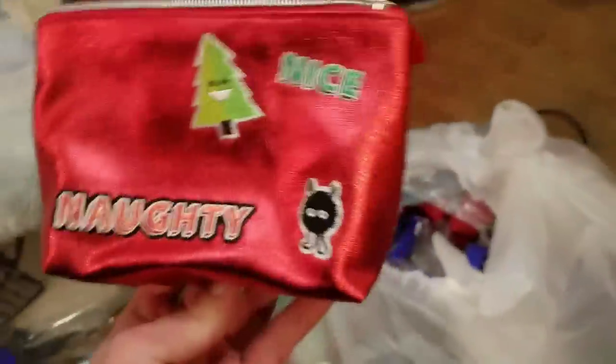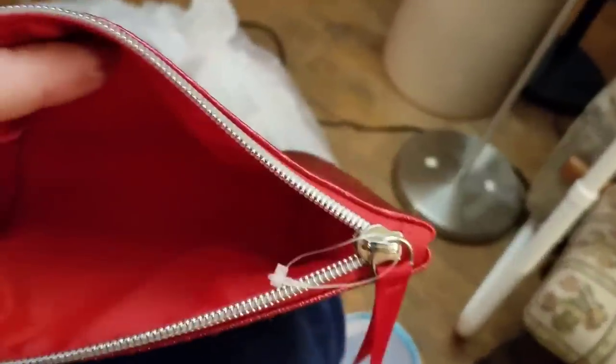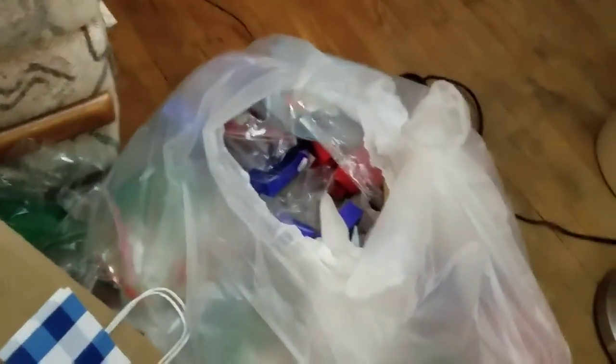It's better than marker, right? And we got a naughty bag. Ain't that cool, guys? Naughty bag. That's what caught my eye in the first place. They didn't write on it either. Don't seem like there's anything wrong with that. What else? Garbage.